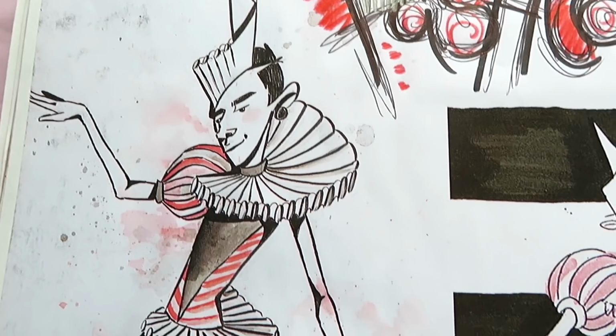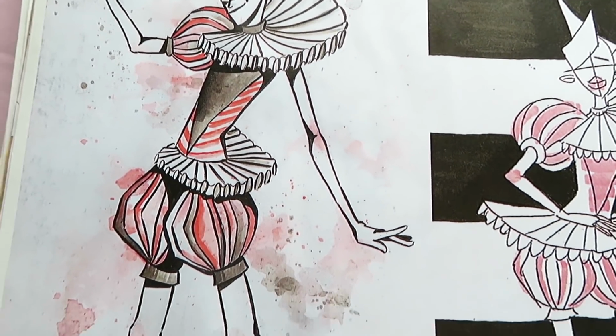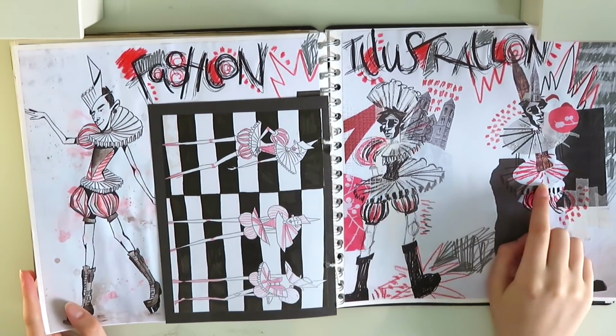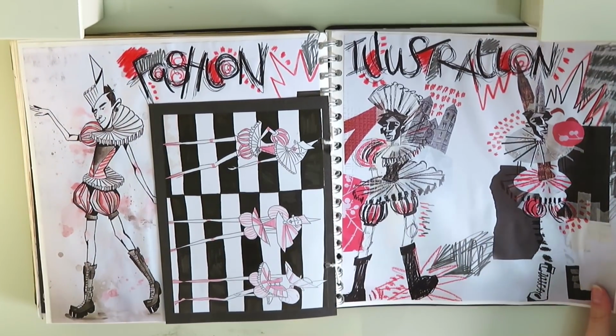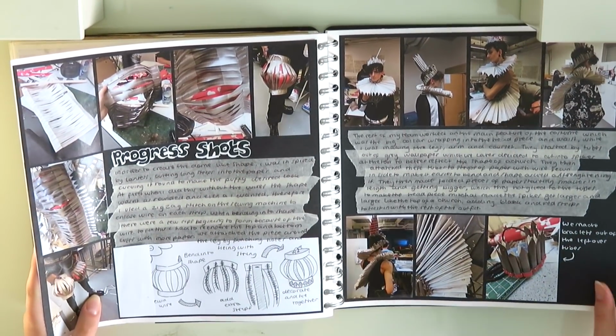Fashion illustrations. I really like this one of what we wanted the garment to look like. These are some messier ones. Really messy, but I kind of like the way they look. Progress shots of the garment being made.